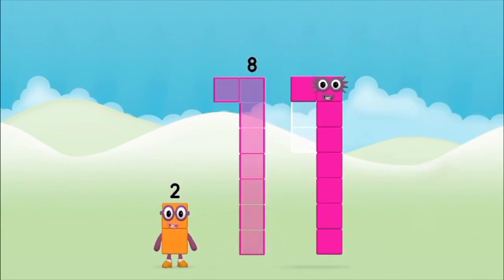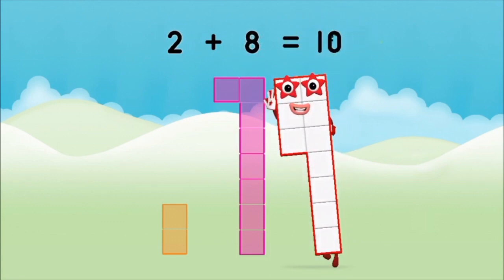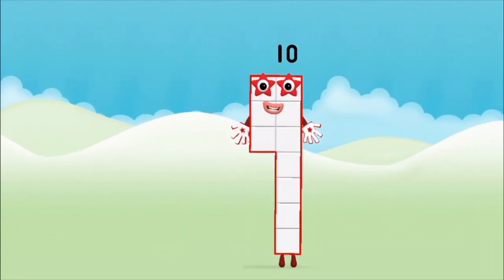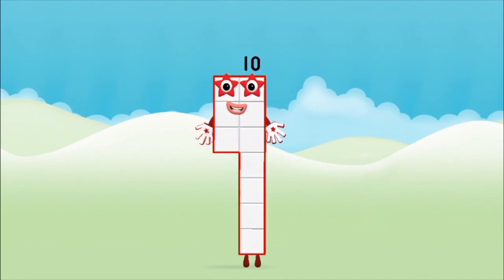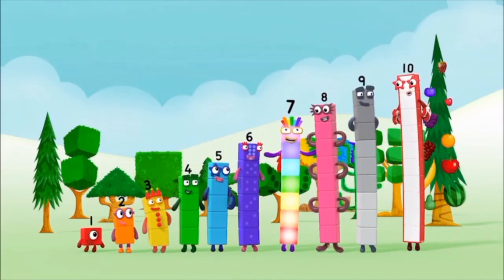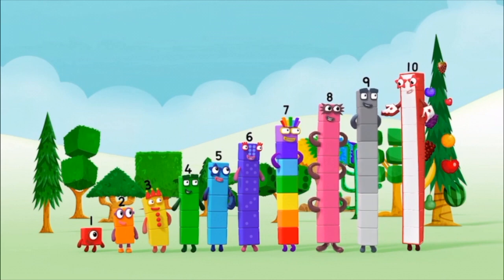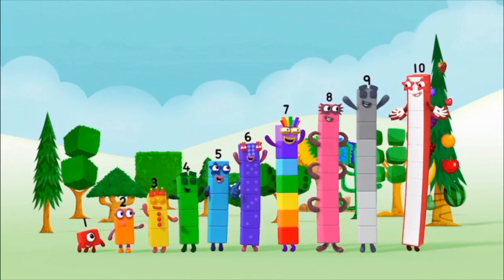8. 2 plus 8 equals 10. Brilliant! You made number block 10. 1, 2, 3, 4, 5, 6, 7, 8, 9, 10. Yay! Hooray!